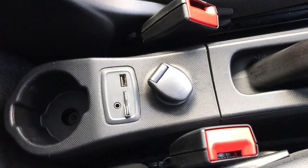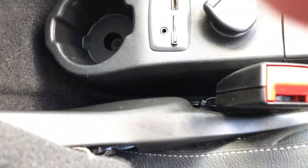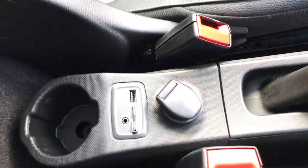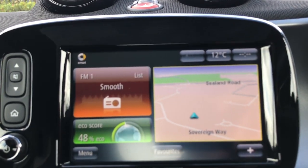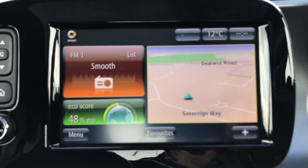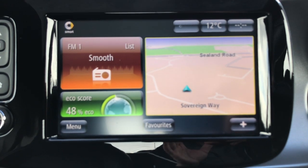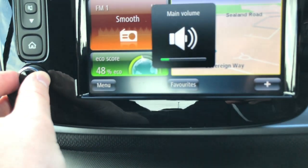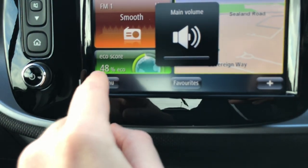Nice manual parking handbrake. 12 volt port, USB port, aux port and SD card slot there. Of course the SD card is provided, and another cup holder. So you can connect all your devices to charge and also play music on the display. Obviously it's a nice touchscreen. We have, straight from the get-go, the navigation map displayed, radio. We've got our Eco Score, which is essentially how efficiently you're driving the car, which is very nice.